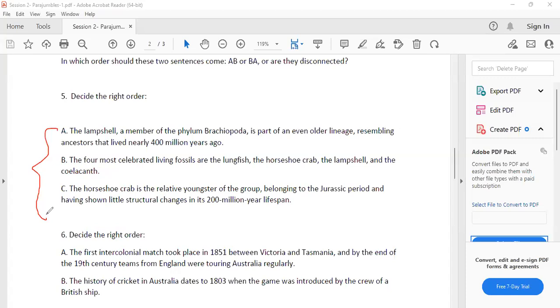How will BCA work? B is the introductory sentence, isn't it? B will definitely open. Why? Because of "the four most celebrated living fossils." Can I say these are getting introduced for the first time? So B is the opening sentence, all of you agree.